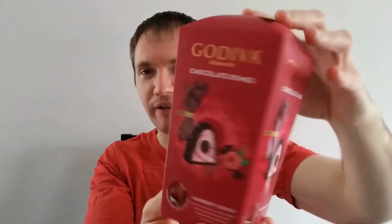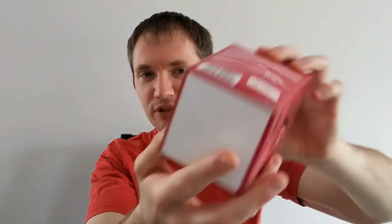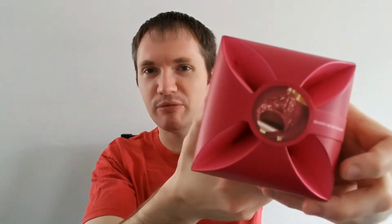So it looks very nice all the way around, other than that side. There's no wasted sides. I quite like it, even though it just said the same thing. The top looks pretty as well. What you're meant to do is pull this tab, and then it all comes across and you open like this flower shape. But when I did it on the other one, this just ripped. So let's try it. Let's give it an open down here.